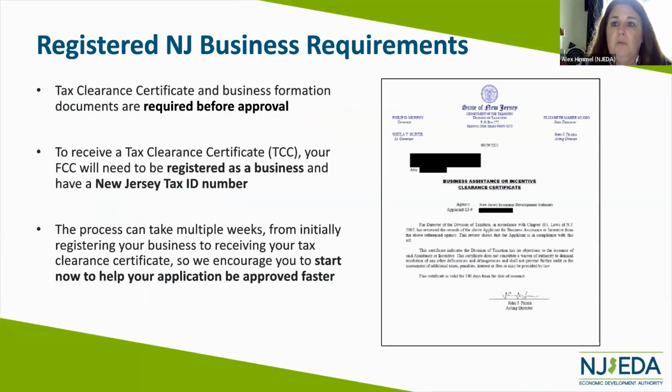We also want to remind everyone, and it's the reason that we're here today, that at time of approval, the EDA must have obtained a tax clearance certificate from you in order to move you through the approval process. And to receive a tax clearance certificate, you have to be a registered business and have a New Jersey tax ID number. Dawn will talk all about that with you tonight.